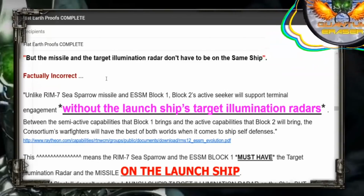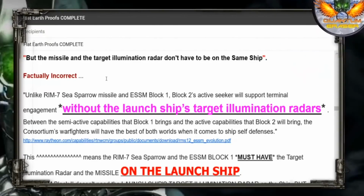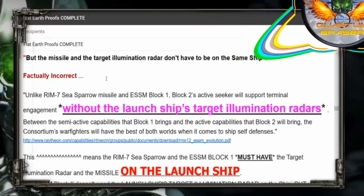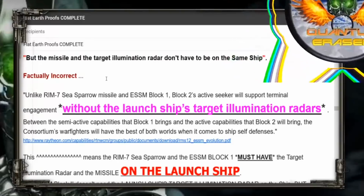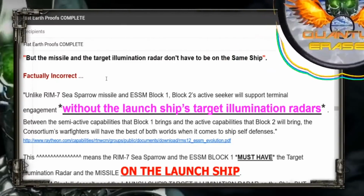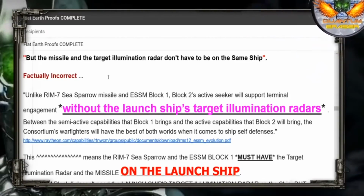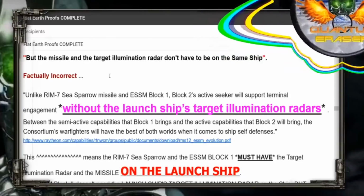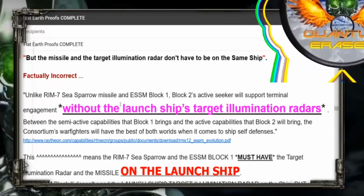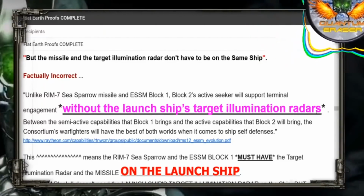Unlike the RIM-7 Sea Sparrow missile and the ESSM Block 1, Block 2's active seeker will support terminal engagement without the launch ship's target illumination radars. Between the semi-active capabilities that the Block 1 brings and the active capabilities that the Block 2 will bring, the consortium's warfighters will have the best of both worlds when it comes to ship self-defenses. The important part is right here. Without the launch ship's target illumination radars.